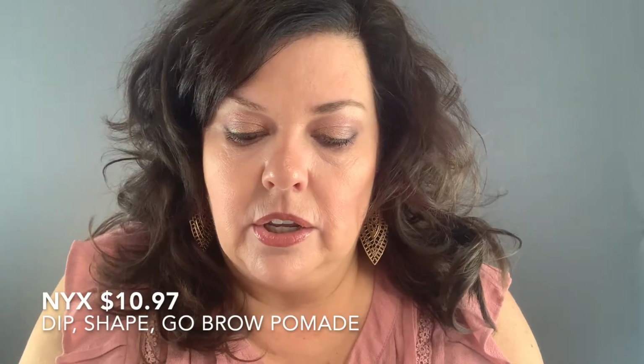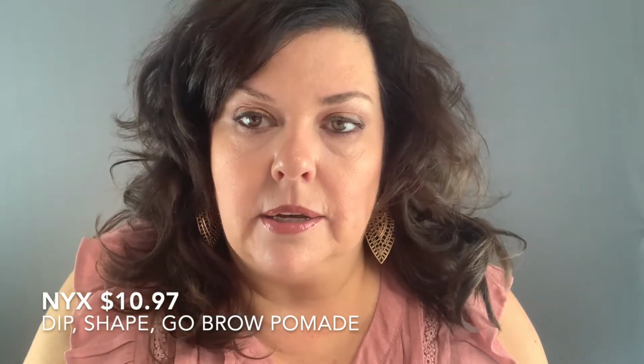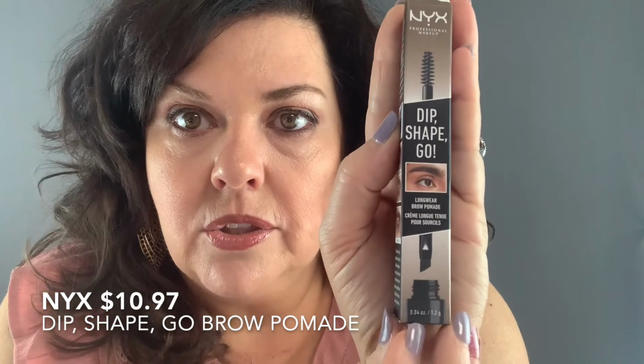Next one we're going to use is the NYX Dip Shape and Go. So I thought this was pretty cool because you have the little thing on the end and you have a little pot that you dip in and then you do your brow. So it says create fuller looking high impact brow on the go, featuring a versatile creamy pomade on the end and an angled brush spoolie on the other. This multitasker makes it easy to achieve your eyebrow dreams. Okay, so this is what it looks like.